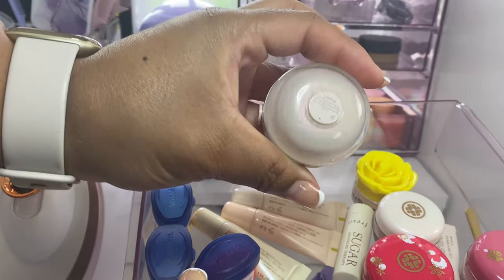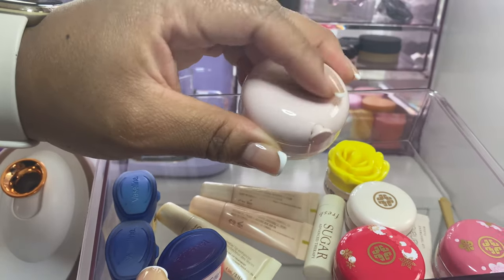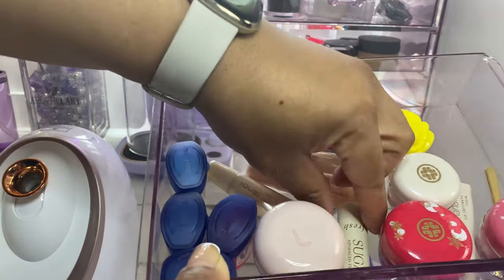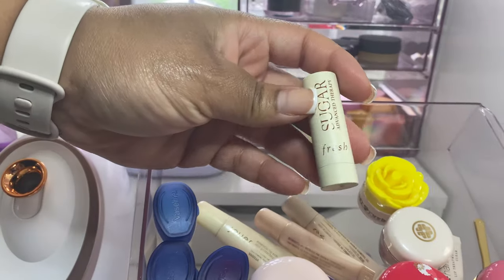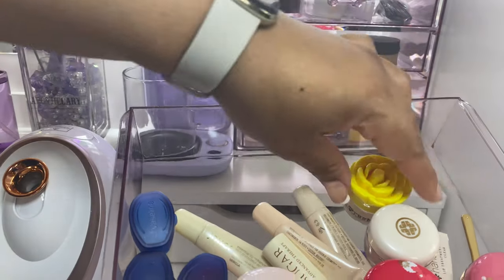This Laneige lip therapy product is definitely different from their other lip sleeping masks. It has a minty type of feel on it, almost like a plumper, but it's not. This little Fresh Advanced Therapy, I actually have another one, don't ask me what happened to it. It was the mint one, but it's obviously missing.